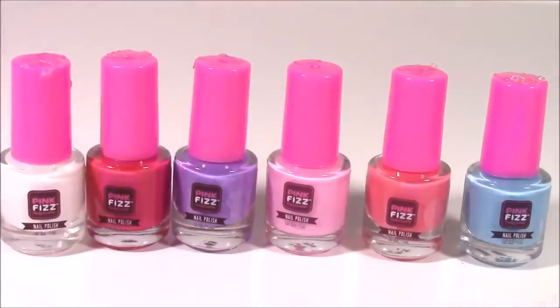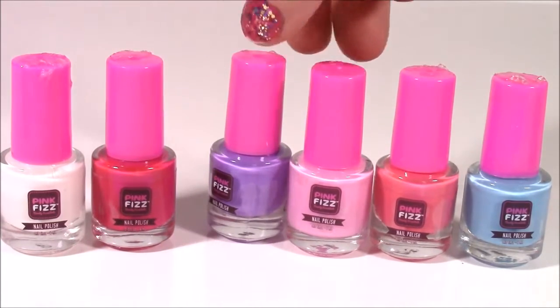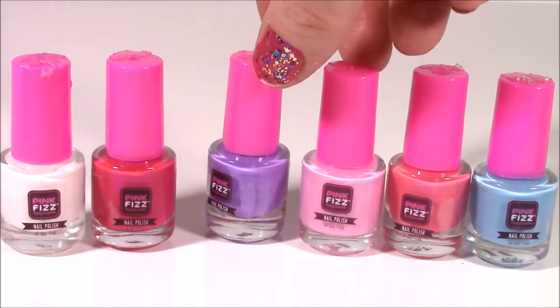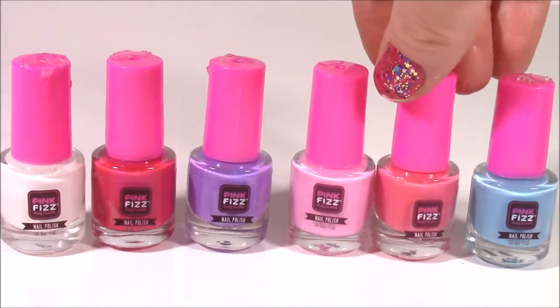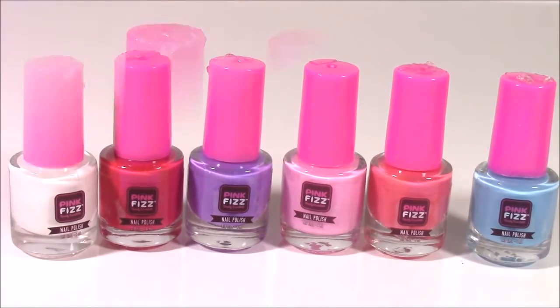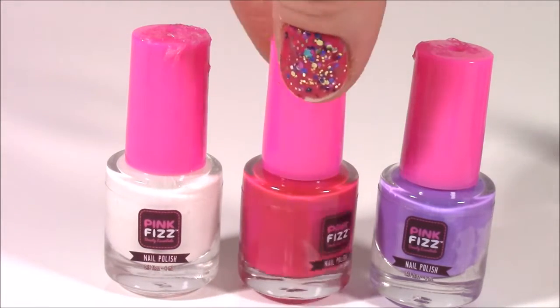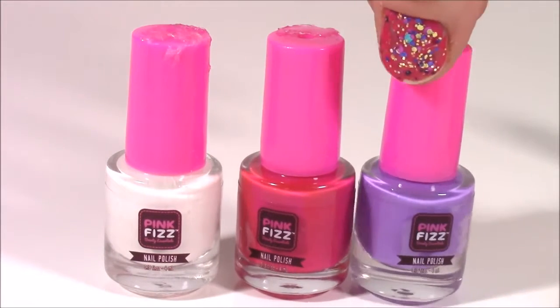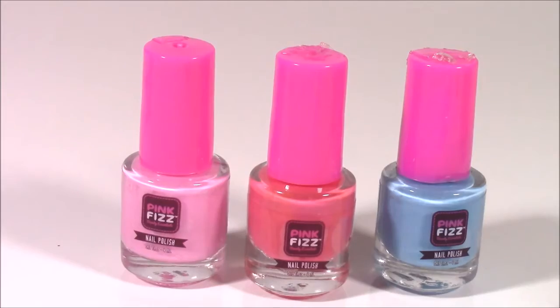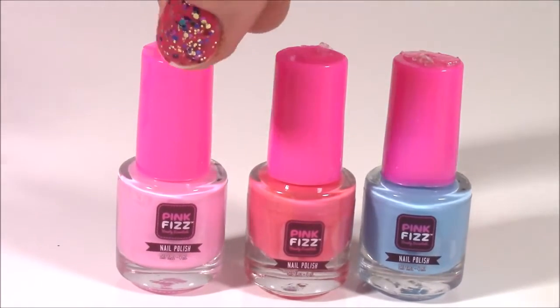Here we go, guys. Fresh out of the bag, we get 6 nail polishes. We get white, kind of a dark pink, lavender. I love this baby pink. Kind of reminds me of bubblegum. A medium pink and a light blue. So pretty much pastel colors. Here's a close-up of these 3. Ooh, I guess this is to do like a French manicure. You can do that white little line. These are really pretty. Here's the second set, and I'm loving this baby pink out of these 3. We're gonna test these out a little bit later.